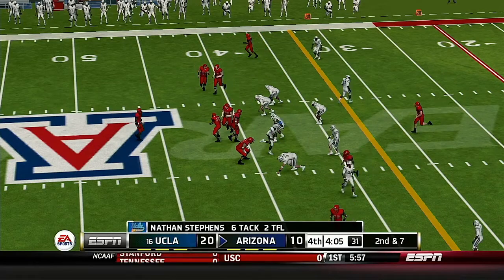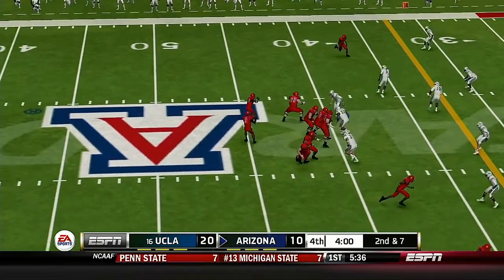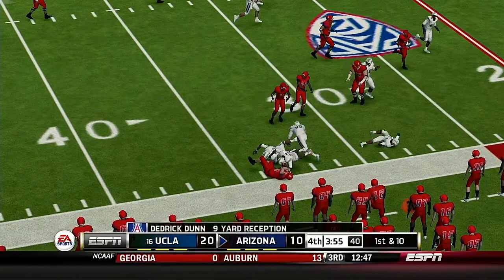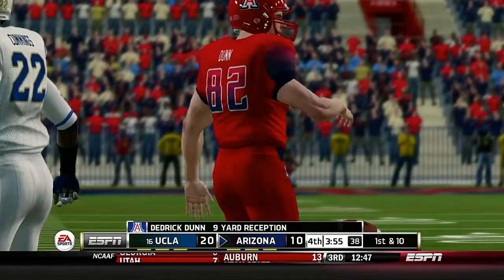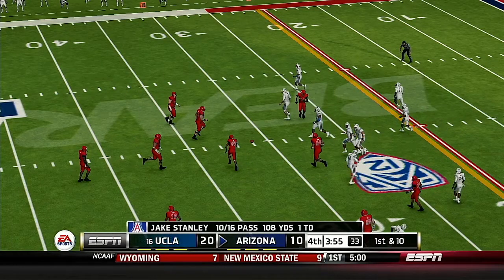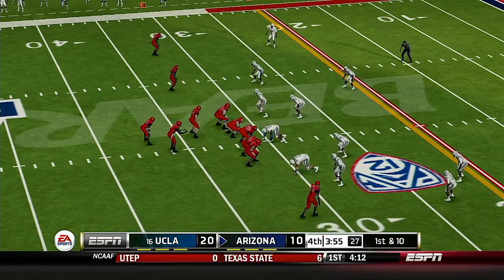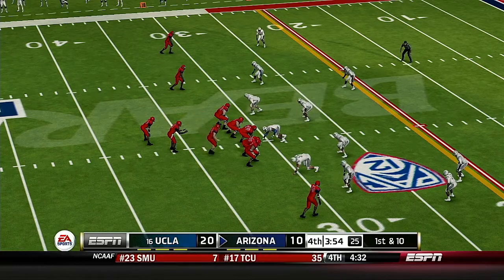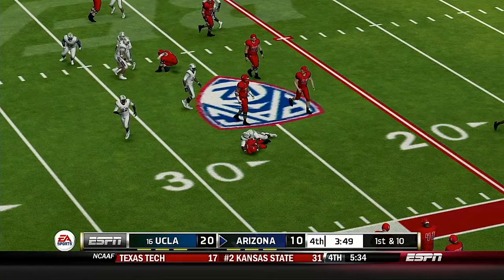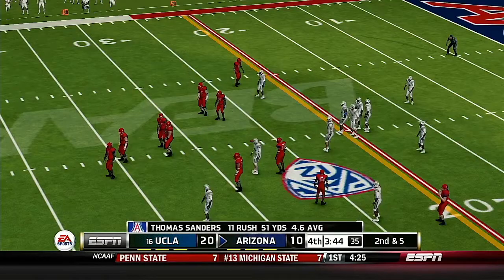There's a strike, complete. He might have a chance. That's a great tackle at the 31-yard line. Up the middle. That's a gain of four on the play. That brings him second and five.